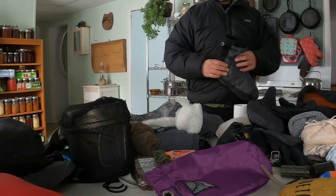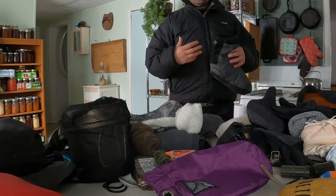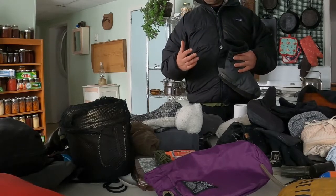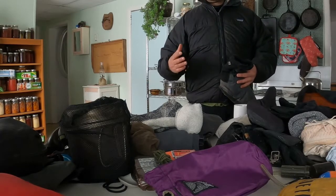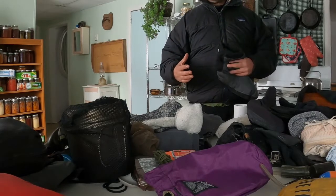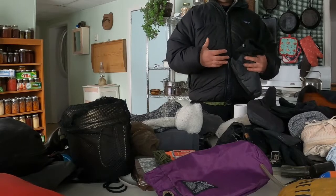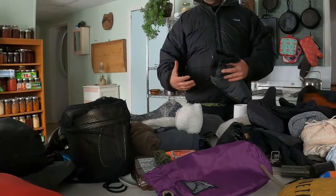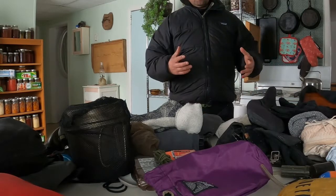Why this is important, having these warm, dry clothes when you're in your tent, is that when you're winter camping, and I think people don't realize this, you're in your tent a lot longer because it's getting dark quicker. You have a lot less daylight. So you're spending a lot more time in your tent, which means you're spending a lot of time not doing anything. So you want to be nice and comfy and warm. So, okay, we've talked about all the different layers.